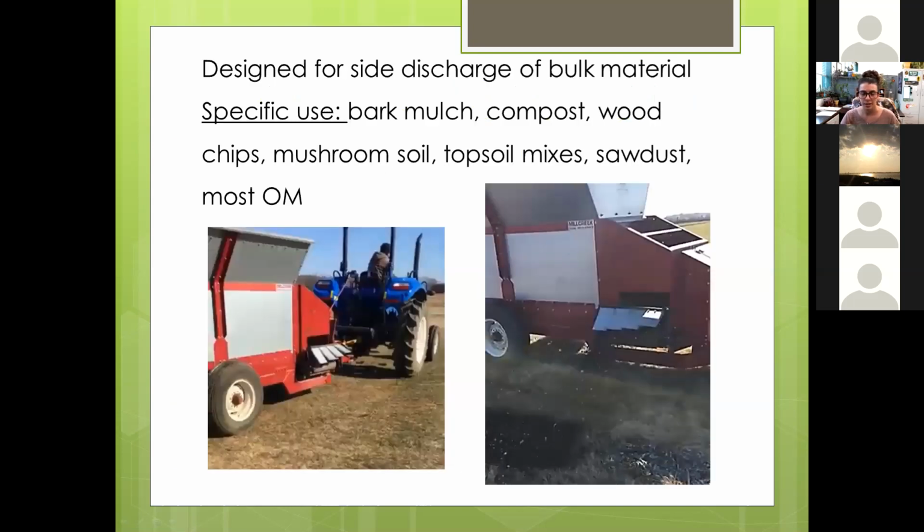And this type of equipment is designed for side discharge of bulk material. You can either directly side discharge or remotely side discharge, meaning you can control how far or how close you want to shoot the material out, which is why it's great for orchards and vineyards. You can control how far out by these discharge control panels that you could see in both of these photos. And it can shoot up to, I believe, 8 to 10 feet. It can go out pretty far. It's used for a variety of different mulch, compost, wood chips, topsoil mixes, sawdust, organic matter, really anything. Right now, this spreader is being used to place wood mulch in between orchard rows for weed suppression.